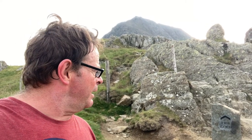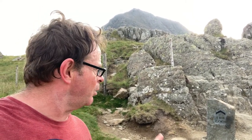Hi guys, well that was a tough old walk, the Pig Track from Pen-y-Pass. My goodness, it's stiffer than I remembered from a few years ago, I must confess. But anyway, we're about to veer off the Pig Track now and go up towards Crib Goch and then the ridge beyond that. So there's Crib Goch there, which is the first of four peaks we're going to do on the horseshoe: Garnedd Ugain, and then Snowdon itself, and then Y Lliwedd.